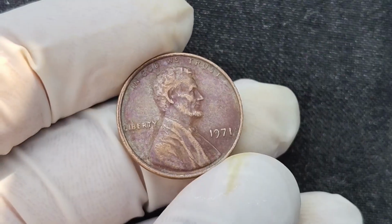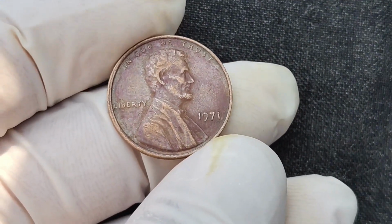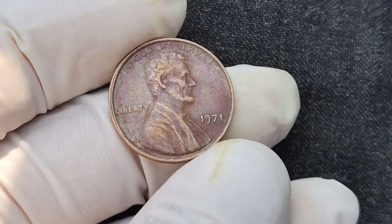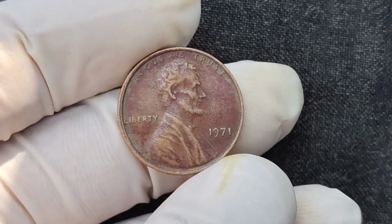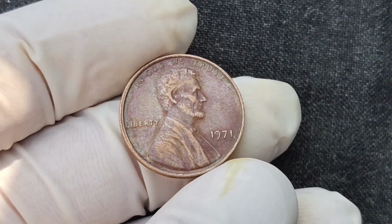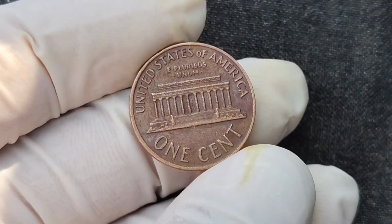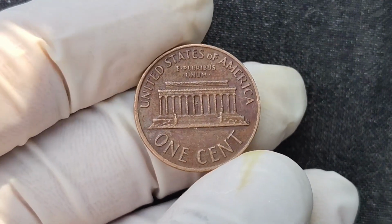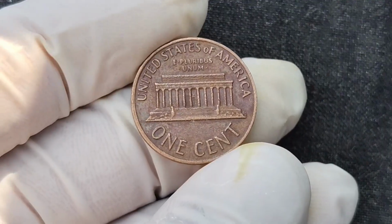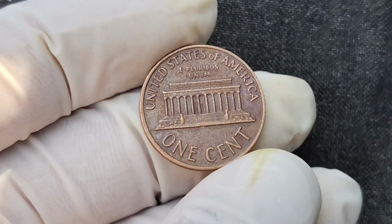Once you have an official appraisal, it's time to consider selling. You can sell your coin at an auction, to a reputable dealer, or even through online platforms. But before you do that, make sure you know the current market trends. Coin values can fluctuate, just like stocks. So it's important to time your sale wisely. And hey, if you ever find yourself sitting on a penny worth $1,000,000, make sure you celebrate responsibly. Maybe buy a nice new coin jar.